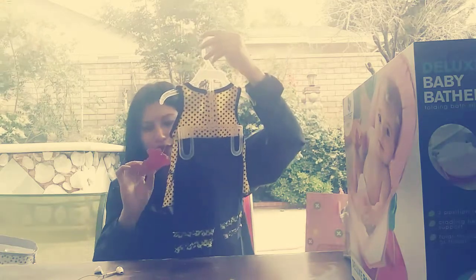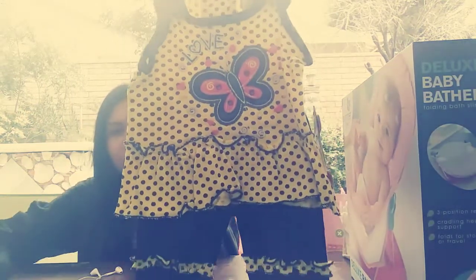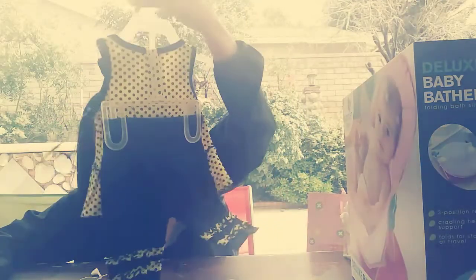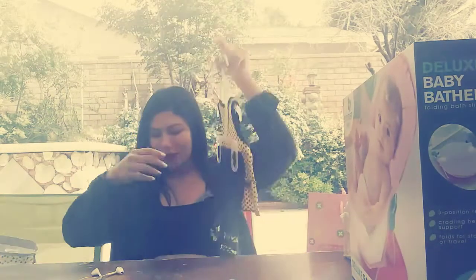This other little outfit she got, it's from Angel Face. It looks like a little bee outfit, and it comes with these little tights. It's for 0 to 3 months. It's pretty small.